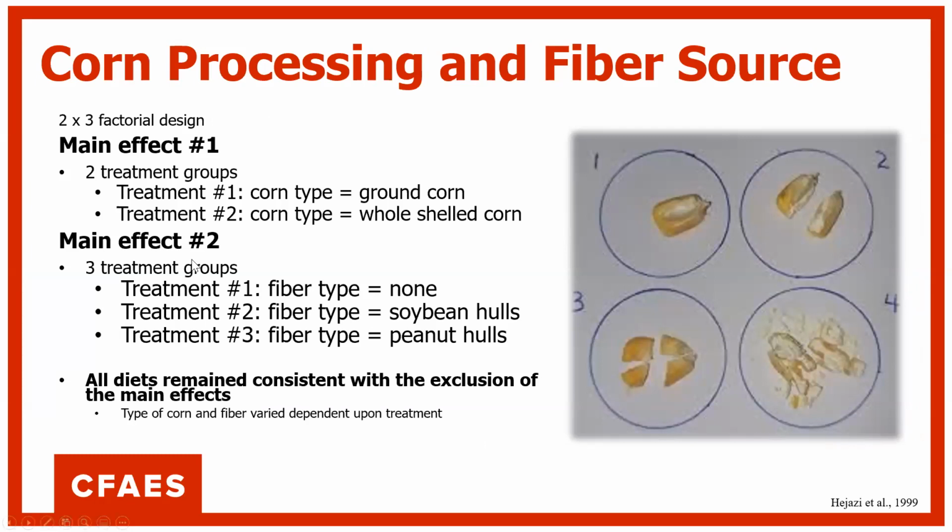So we've got two different kinds of projects going on here. We won't get into the nitty-gritty details of the statistical analysis, but for our main effect of corn type, we've got two treatments. Treatment one is going to be ground corn, and treatment two is going to be whole-shelled corn. And then for our second main effect, we were comparing fiber sources. In treatment one, there was no fiber source being provided in that diet. In treatment two, we had soybean hulls being provided as our fiber source. And then in treatment three, we had peanut hulls being our fiber source itself.